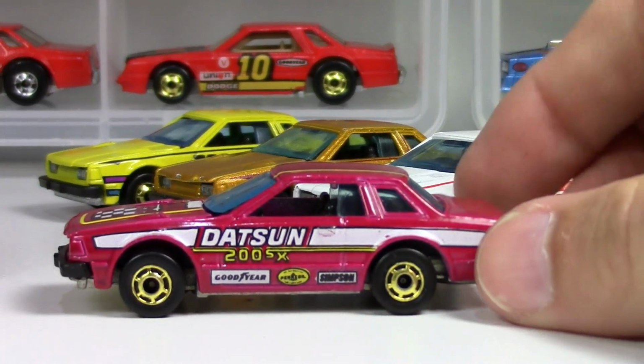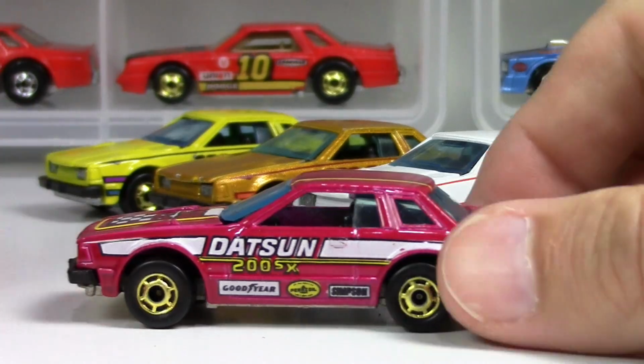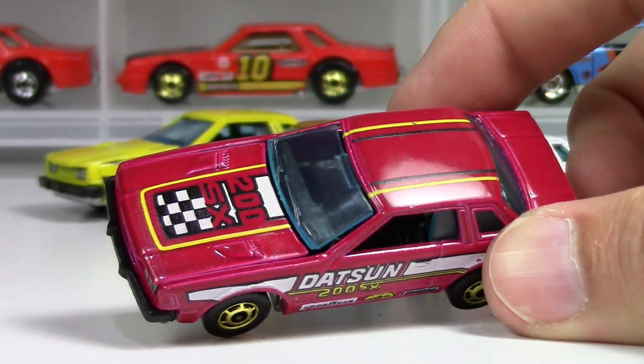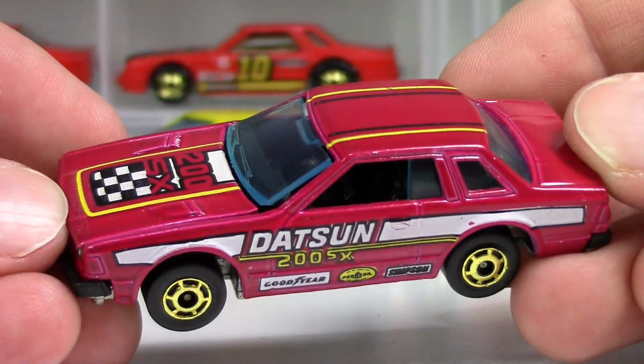And then I found one I've been looking for a while, and that's this one right here. This one is a rare bird just because I believe it was only released in Canada, and it came on a different kind of card. I actually have the card. The card was damaged. This is a different color scheme and different graphics.